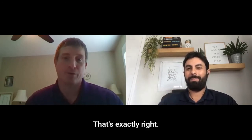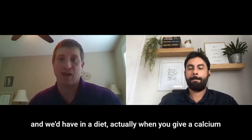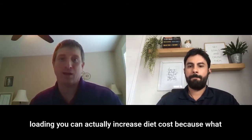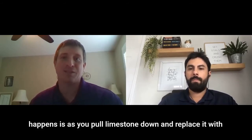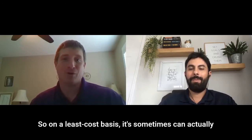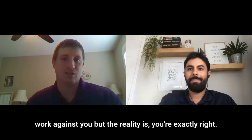Oh, that's exactly right. And as we look at limestone, one of the lowest cost ingredients that we'd have in a diet, when you give a calcium loading, you can actually increase diet cost, because as you pull limestone down and replace it with corn, you're offsetting with a more expensive ingredient. So on a least cost basis, it sometimes can actually work against you. But the reality is you're exactly right.